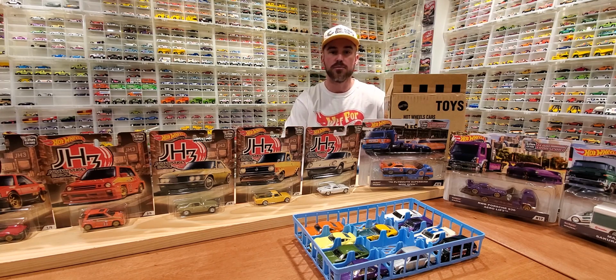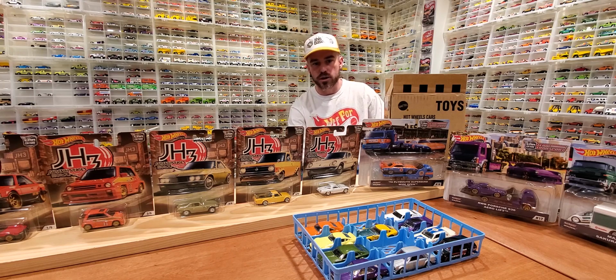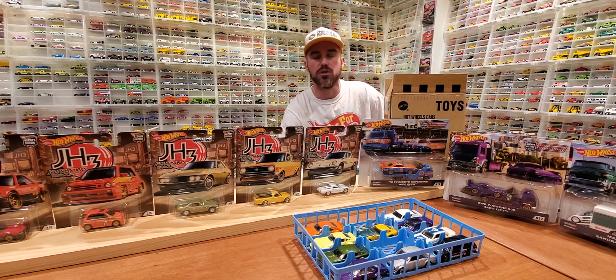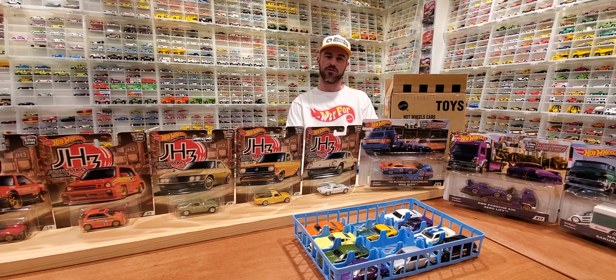And in addition to that, as a bonus, I've got Team Transport. This is the brand new wave for 2020, released January 2020. You've got vehicles 16, 17, and 18 in there. We're going to look at all three. One of them is getting cracked for a real full review. I haven't opened one of these up yet, so I'm quite excited. Stay tuned. Let's check out this car.